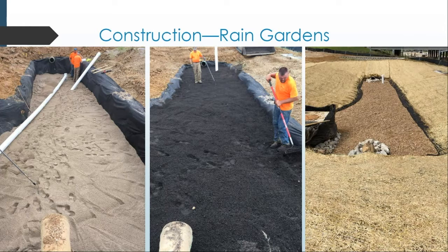And then the last 30 to 36 inches of the excavation is going to be that engineered rain garden soil. It's a high sand content, low clay. I think I've got a slide on that in a minute. And then after the rain garden soil goes in, we top it off with some more mulch layer.